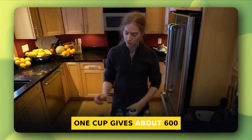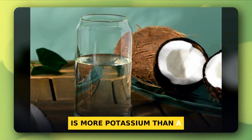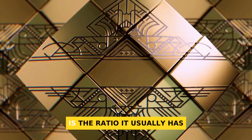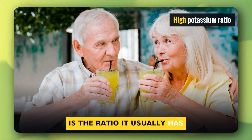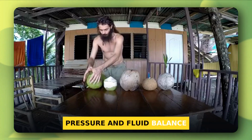1 cup gives about 600 milligrams of potassium. That is more potassium than a banana. It also has magnesium and a little calcium. The key is the ratio. It usually has much more potassium than sodium. That supports blood pressure and fluid balance.